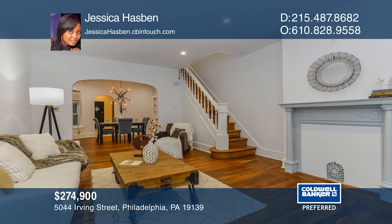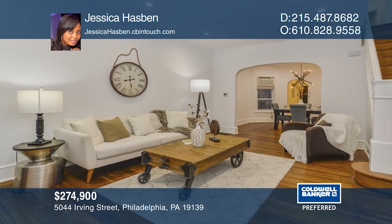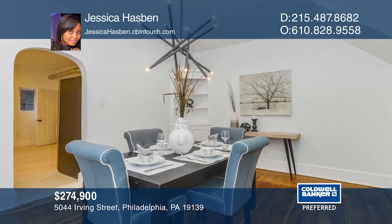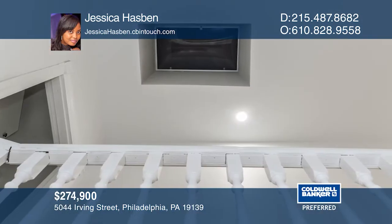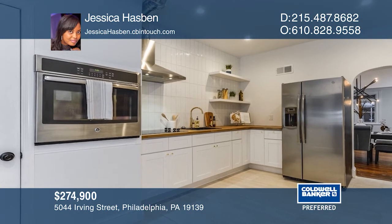This light-filled Walnut Hill home is waiting to be yours. From the hardwood flooring throughout, custom built-ins, and modern light fixtures, no corner was left spared. This home is equipped with 9-foot ceilings, a bold skylight, spacious living areas, and a dine-in kitchen. Wind down from a long day in your private fenced yard or large master bedroom. Think this is the perfect home for your family? Check it out today by calling Jessica Hasbin.